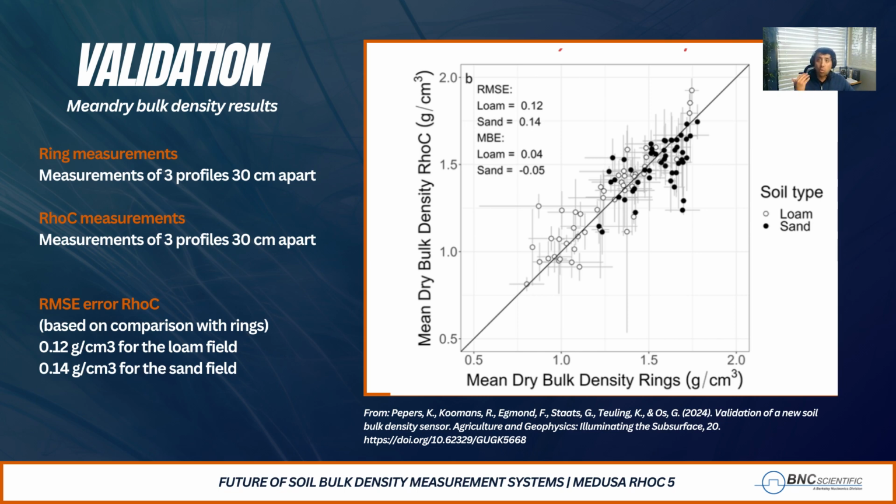So to further quantify the comparison, we calculated the RMSE error for both test fields. So for the loam field, the RMSE error was 0.12 grams per cubic centimeter. And for the sand field, it was 0.14 grams per cubic centimeter. So these results are well within an acceptable range that show that the RhoC can reliably match the precision of traditional methods. However, interpreting RMSE values can sometimes be a bit tricky. So to help clarify this further, we've taken it a step deeper in the next slide, where we compare the Kopecky rings with each other.